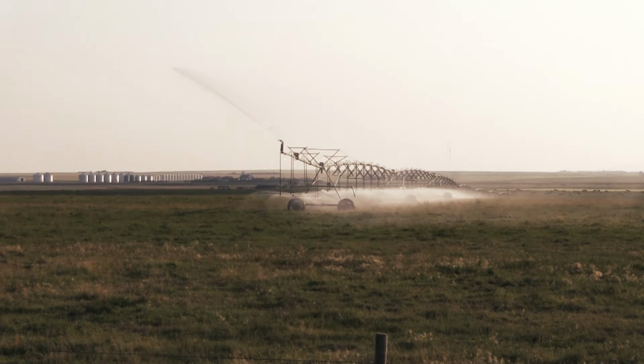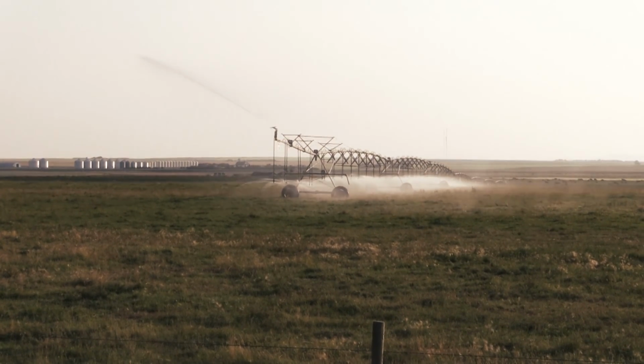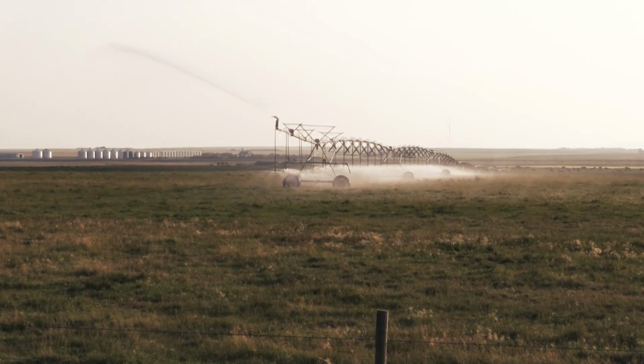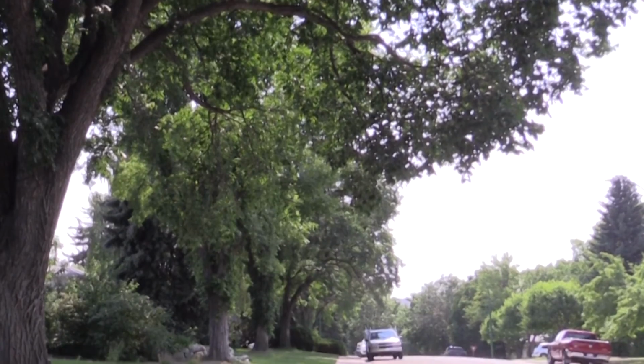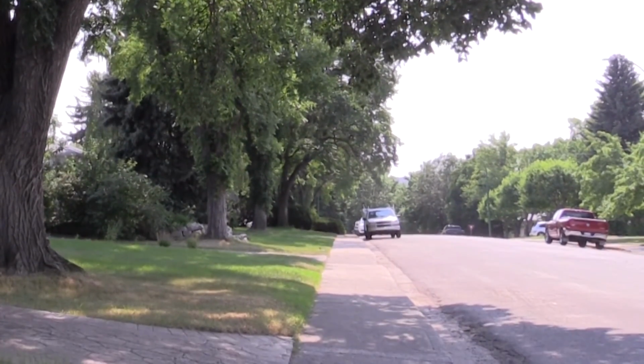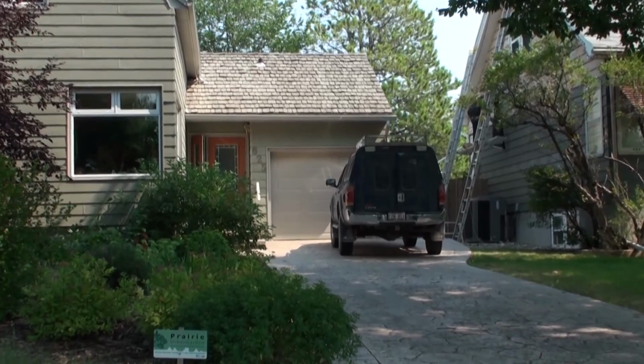Welcome to southern Alberta. This is irrigation country. Landscapes here depend on the wise use of water. Nestled near downtown Lethbridge, there's a residence here sporting an unusual ground cover and many more low-impact features. Let's take a look.